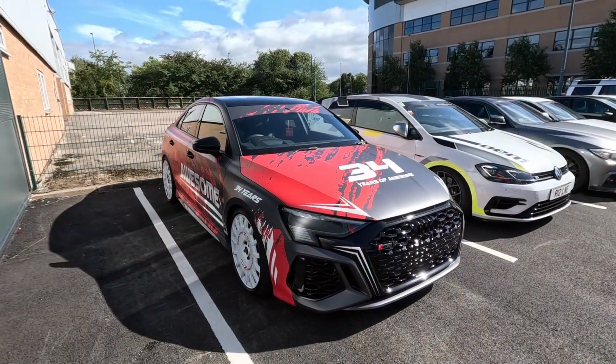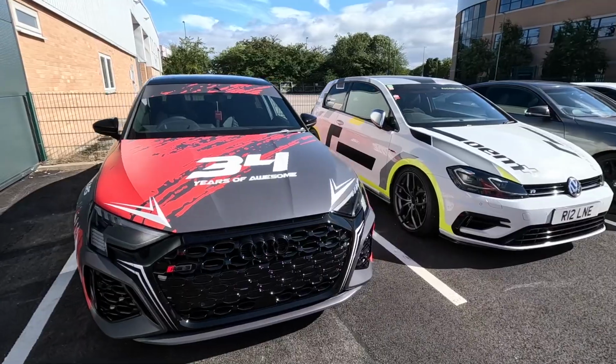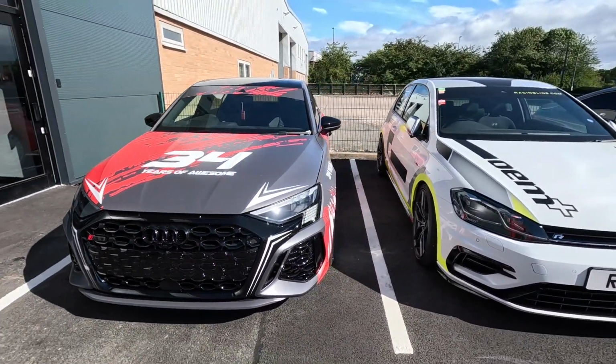Perfect. So Awesome have been going for 34 years this year. We've got the RS3, which is liveried up outside in the 34-year anniversary wrap. So we've got some things in the works at the moment. So I'm just going to take you over a tour of the facility, which has been open since Father's Day this year. So it's been 3 years in the making. And like I say, we've not been in here long, but it seems to be a really, really big success.